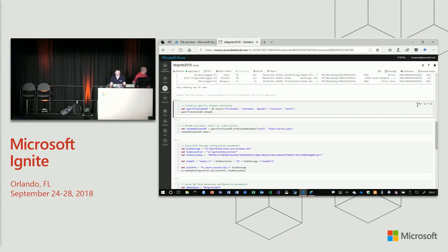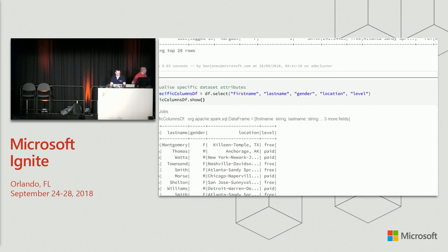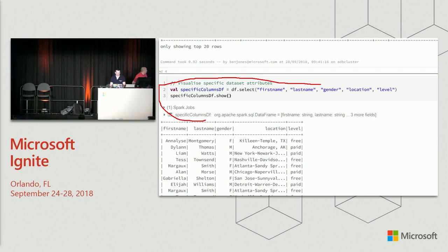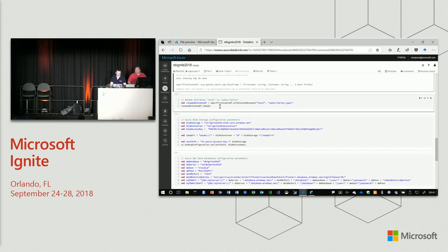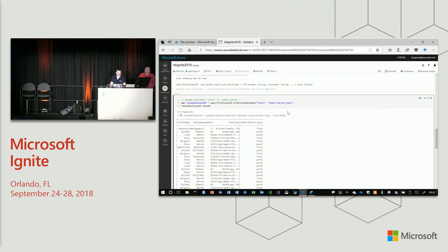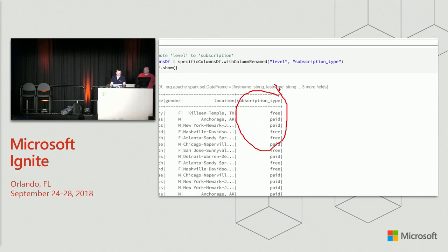If you want to visualize specific attributes, it is simply a case of providing them in a select statement, as in the data frame context. This is the Scala language, and you're just providing a list of those attributes to return in the data set. If you want to change attributes, again, relatively straightforward. You do a rename. So I'm changing level to subscription type, free or paid.